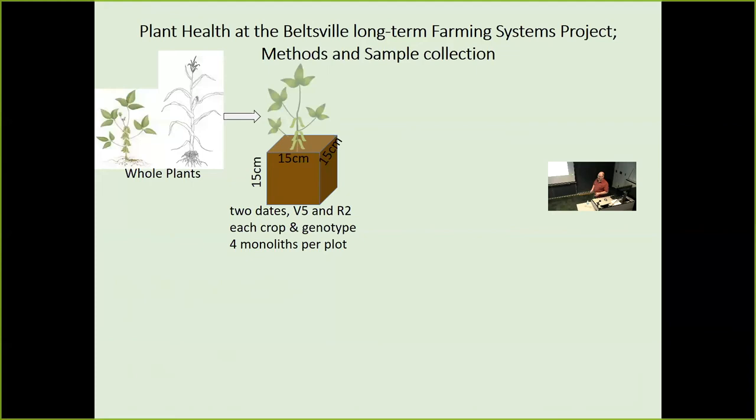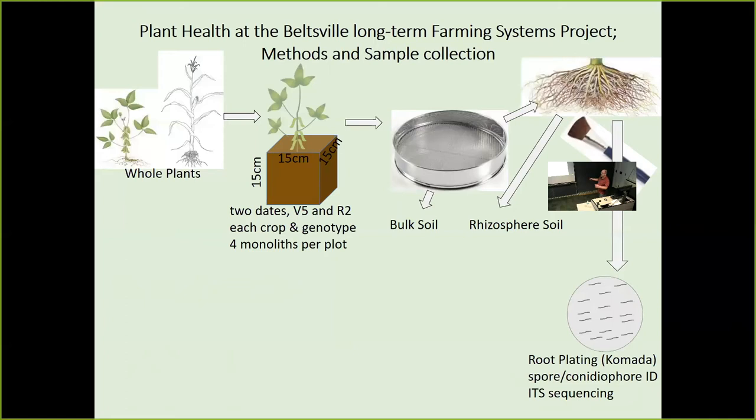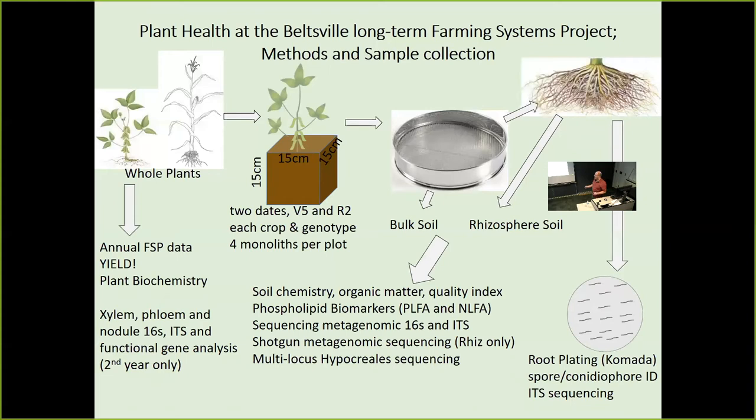So we isolated bulk and rhizosphere soils. We broke the bulk soil away and then brushed the rhizosphere soil. We snipped the roots, and then we surface sterilized them and plated them out on Komada selective media. This is a selective media for Fusarium, and this part here is really replicating what was done in the literature. And then we did a lot of soil biochemistry, phospholipid fatty acids, and we did sequencing on 16S and ITS. We did some additional analysis, which I'll talk about a little bit later, and some of this is ongoing. And then with the plants, we also did some plant biochemistry, yield, and some more specific analysis of symbiotic bacteria.